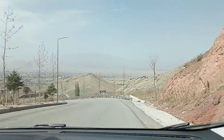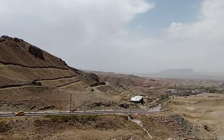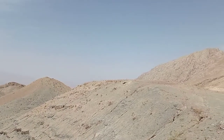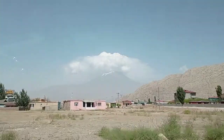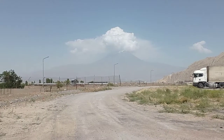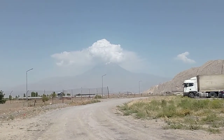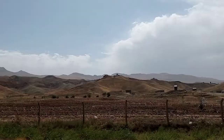Hitchhike from Isha Pasha Saray. Mount Ararat. That is so amazing. This is the biggest, the tallest mountain in Turkey. I really wish, I hope I can climb Mount Ararat someday. To hike Mount Ararat, you need a licensed tour guide and also you need a permit to hike. So it's impossible to do on your own.